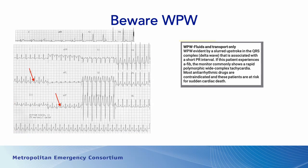But think about what happens if you see this. The patient's fast. This is AFib. You can still see that slurred upstroke where the red arrows are. Take a look. Always think about WPW. Always keep that in the back of your head. Look at the QRS and see if it's nice and sharp, or if there's that slurred upstroke of the R wave.